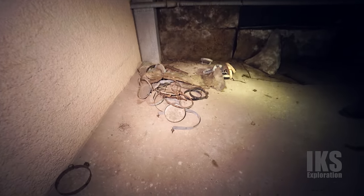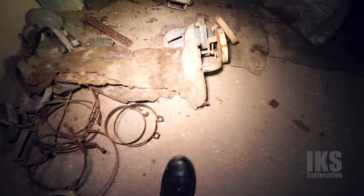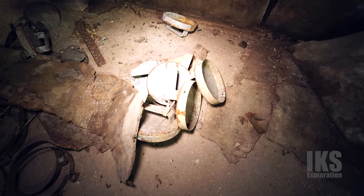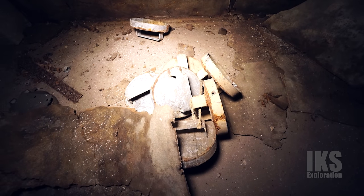Yeah. I'd say this is one of the driest ones we've been in, though. Yeah, it's a lovely one, isn't it? And these have got to be old brackets, aren't they? These are like for the vent, possibly in the main room. Yeah, could be. Vents that are not attached.